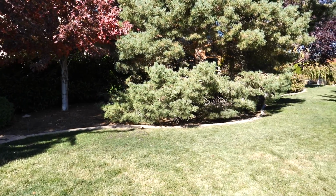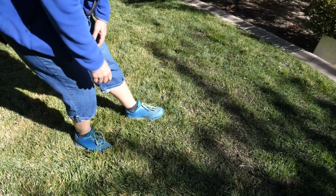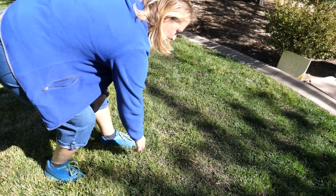Your lawn may be looking quite tired after the hot summer months. This is a great time of year to go ahead and give it a little refresher in addition to the fertilization that we recommend. You can do this by adding additional grass seed or just top dressing with a compost or additional soil amendment to help encourage that lawn to grow back nice and thick.